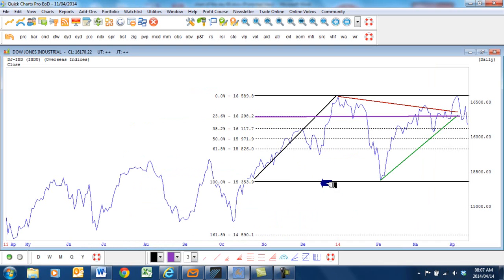Let's go and look at that chart quickly. This is the Dow Jones on quick charts. Now, it actually came down to almost this low level here. So there's the little upward channel that happened, broke down out of the upward channel. There's a bit of a downward movement happening here, a small sell-off on the indexes. And as you can see, this next low level could be about 15,971.